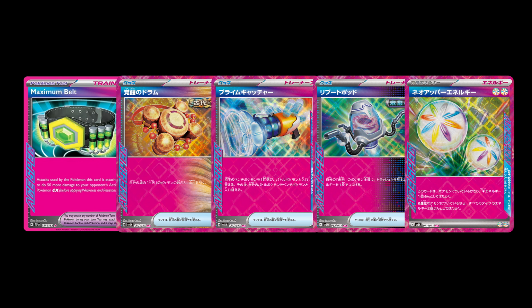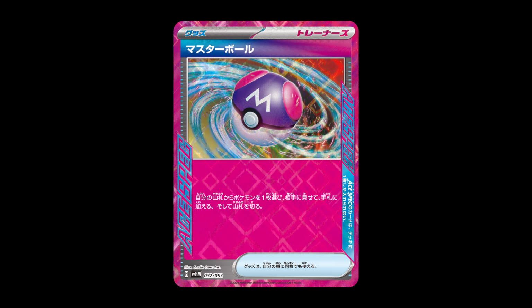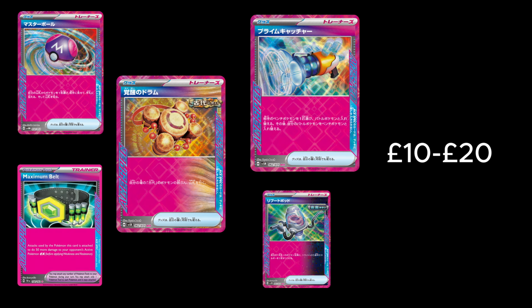And then after that, you have the Ace Spec cards, which for some you may go, oh, look at these brand new. They're not new. We had Ace Spec in Black and White era, and they've brought them back, and people are paying some pretty crazy values for these, and I assume it's down to the playability aspect, with the Master Ball being the top one. They're ranging anything from £10 to £20 in value for those Ace Spec cards, so they're one to be on the lookout for.